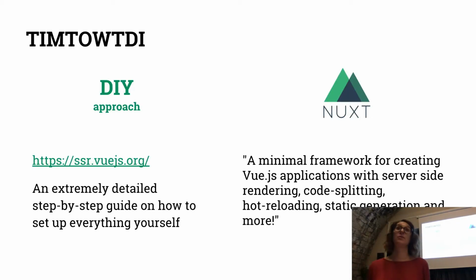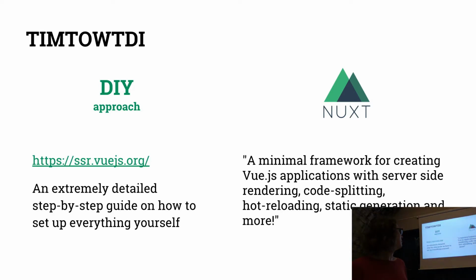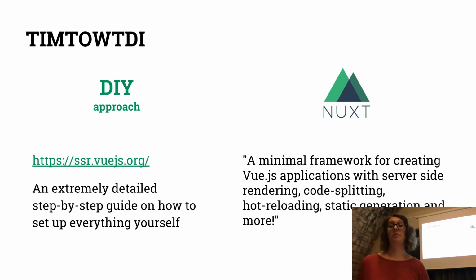So as with most things front-end, there is more than one way to do it. You can follow the official Vue.js guideline, that link to the left, which is a very detailed step-by-step guide on how to set up everything from scratch with bundling and whatnot. And if you're not a masochist, you might want to go for Nuxt, which is, as it says on the slide, a minimal framework, which basically takes care of everything you might need when writing universal apps or server-side rendering, static sites, and so on.